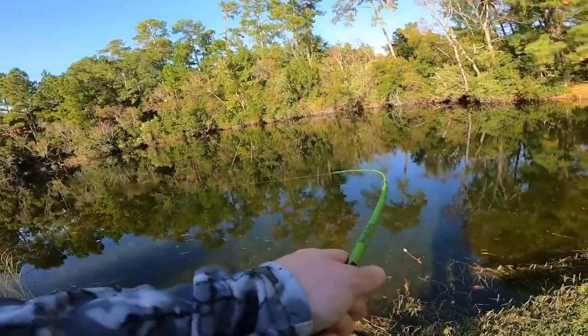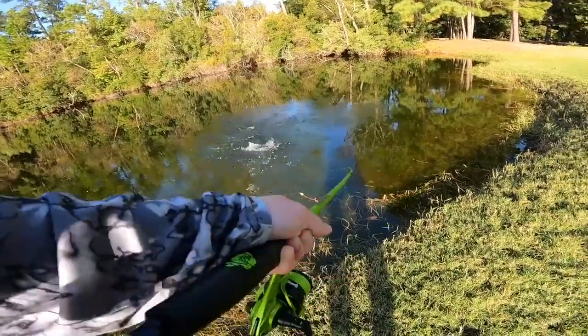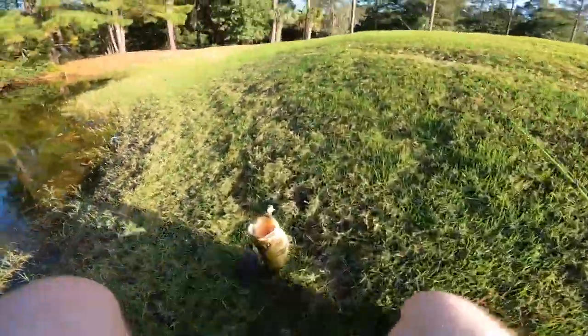Oh, he hammered that bait. Holy cow. They really can't resist it. It's got to be just that reaction strike because they're chasing bait up right now, but that's a good fish. There we go. Yes, sir.